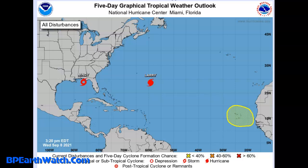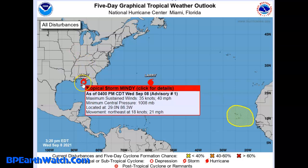September the 8th, 2021. Tropical update, guys. We now have Tropical Storm Mindy. They had said that it could become a tropical depression or a tropical storm, and it now is the storm. They're calling it at 40-mile-per-hour sustained winds now, central pressures of 1,008 millibars. It's moving northeast at 18 knots or 21 miles an hour, so it's a fast-moving storm.